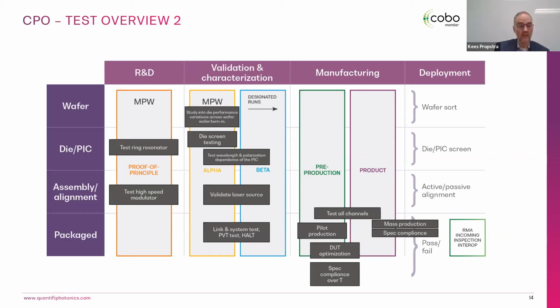Then, for instance, in the validation stage, you get your wafer. You really want to do a thorough investigation of what is the performance across the wafer. Do the die have all the same behavior? Are there patterns? Get a lot of data and try to figure out whether you can come up with very simple screening routines to basically test and measure and know whether your die is a good die or not. So again, get a lot of data. Based on that, you will define a die screening test. And hopefully, the more data you get, the more you can simplify that test.